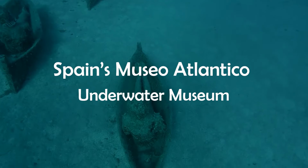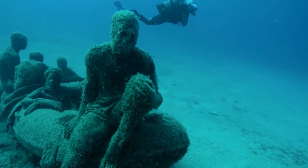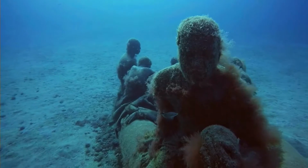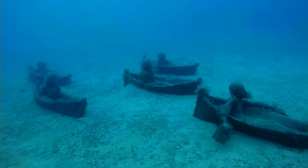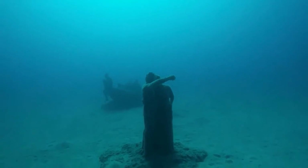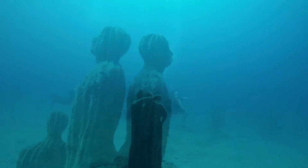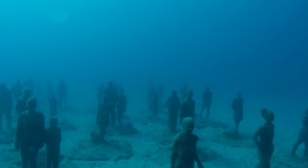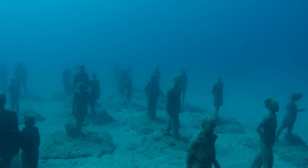Spain's Museo Atlantico Underwater Museum. Museo Atlantico, Europe's first underwater museum, is located at a depth of 12 meters in the clean waters of the Atlantic Ocean. This exhibit is made up of over 200 pH-neutral cement sculptures that are life-size human figures arranged in a circle just off the coast of Lanzarote, Spain. The exhibit's location, Baja de las Coloradas, has become a popular tourist and cultural destination for divers from all over the world. The structures, which cover a total area of about 2,500 square meters, will eventually help marine life flourish and the island's species breed.